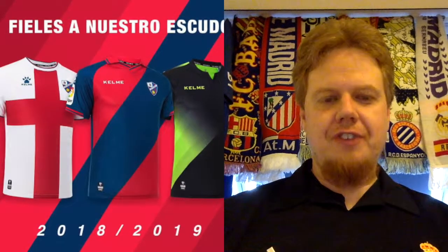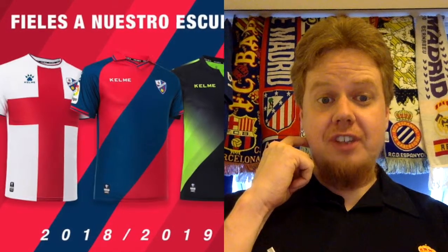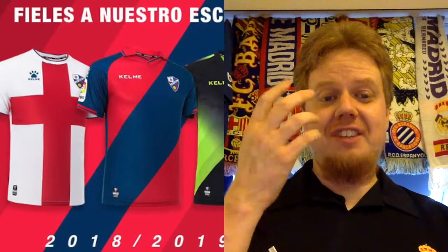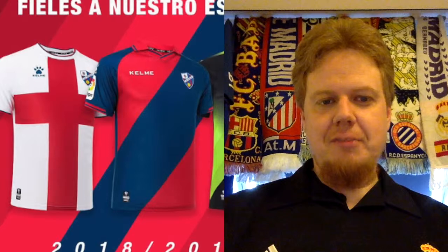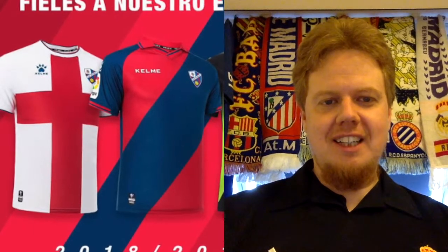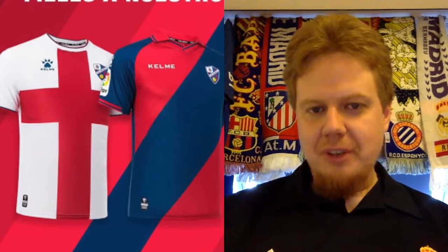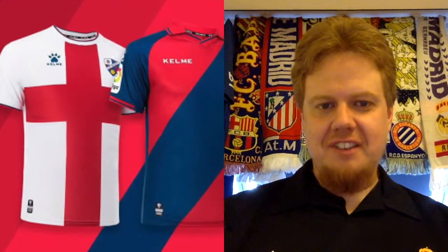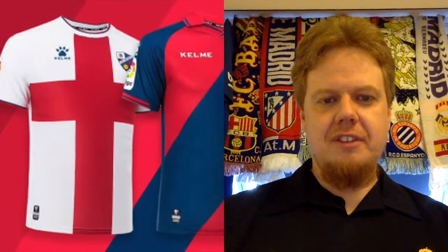This is the St. George's flag, so this will make a great England jersey. I know that Inter has worn this look, and that's what I see here. And you know, me and Inter, not big friends, but this is a bold look, and I still do like it. I don't see the crest very well here, but the crest is very intricate and detailed. I told you, Spanish club crests are something really nice to look at.